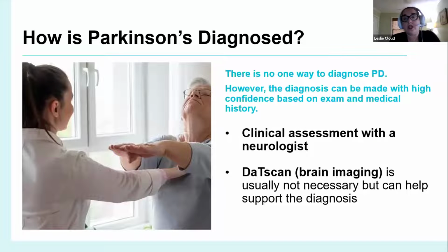Okay, so how do we diagnose Parkinson's disease? So Parkinson's is what we call a clinical diagnosis. So what that means is that there is no one test that we can order that will easily make the diagnosis accurately. This is not like diabetes where we can draw your blood and send it to a lab and get a yes or no answer with any degree of certainty, which is frustrating. It's frustrating for you and it's frustrating for us as well. So we have to rely on your history and your physical exam to make the diagnosis.